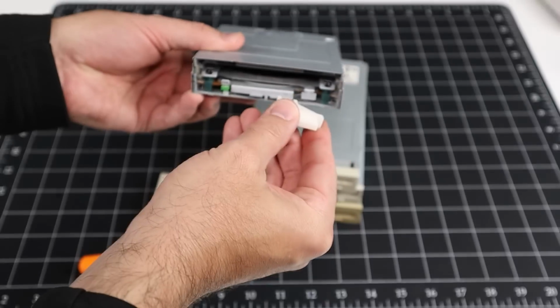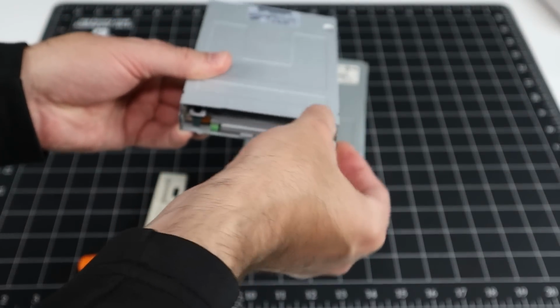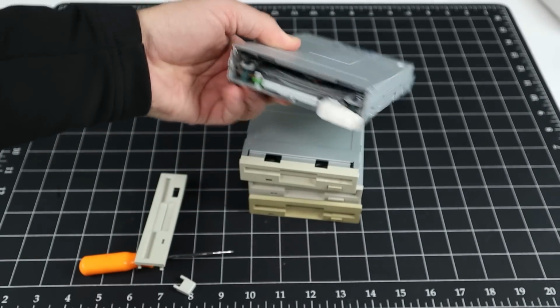And through the magic of YouTube, here's what that part looks like for this drive. How awesome is that? If you don't have this model, fear not, because there are 3D models for other drives available as well.